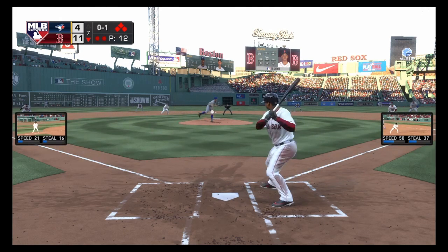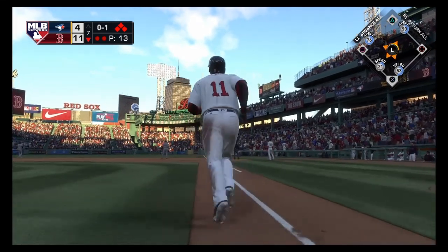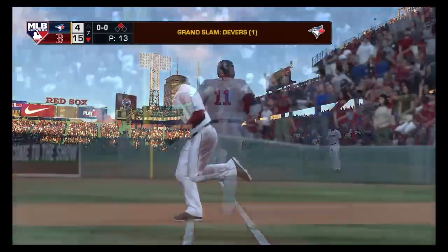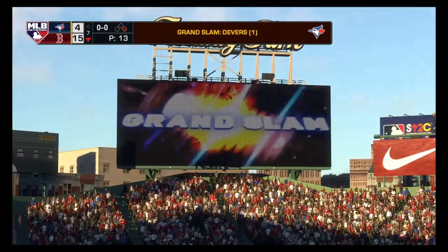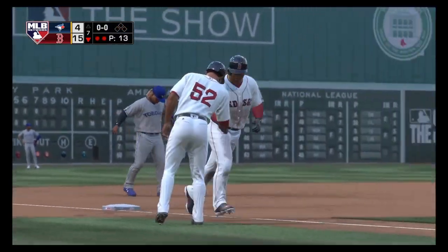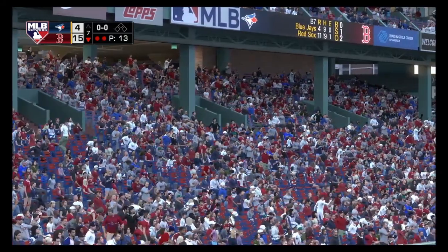Hoping to limit the damage, here's the pitch. High fly ball out to deep right field. And that ball is gone. It's grand salami time. So he will touch them all on the grand slam as this lead got even wider.